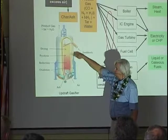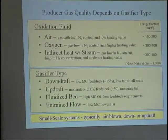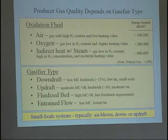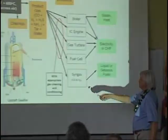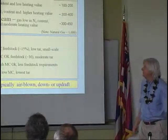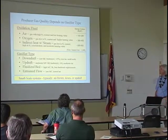There are different ways of running those gasifiers. The oxidation fluid, what you use, is the air, in that example I showed you before, the air intake which is needed for these reactions to occur. It can be either air or oxygen with a low nitrogen content. You'll get a higher heating value if you use oxygen instead of air. If you're using air, you're going to be at the lowest heating value, like 100 to 200 BTUs per cubic foot. There are other ways of using steam and indirect heating rather than actual combustion. In this reactor, you're really burning wood. There's combustion going on in here that drives the reaction. You're not adding heat to it. But if you do the indirect method, then you're actually adding heat from a different source, and you can produce a higher heating value gas.